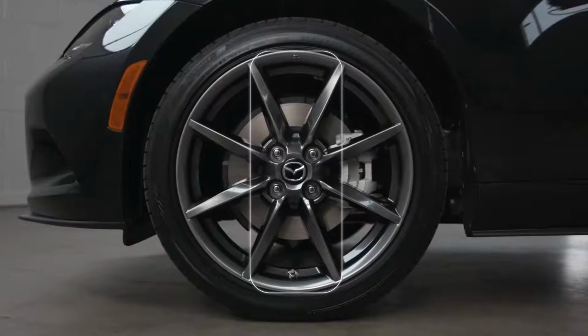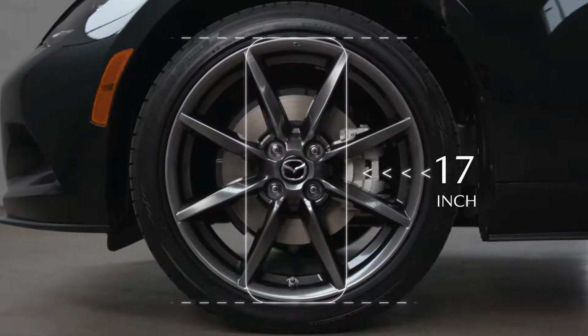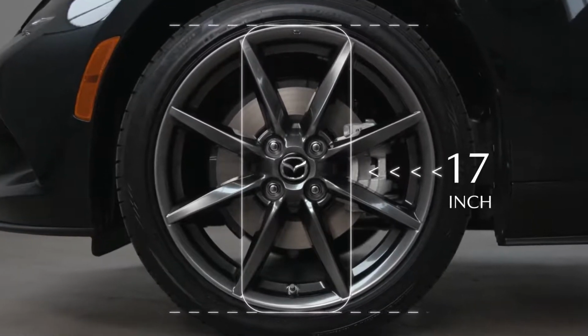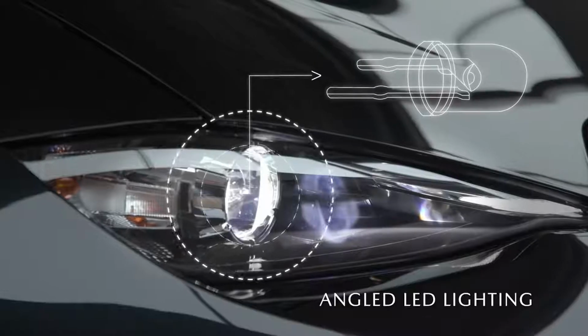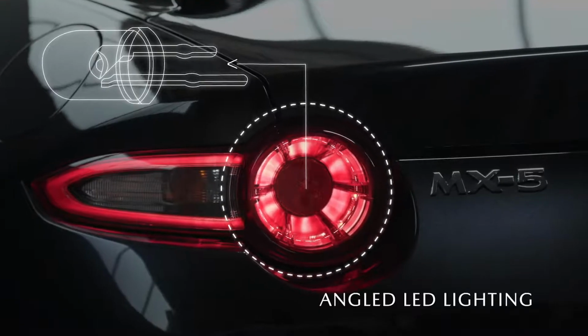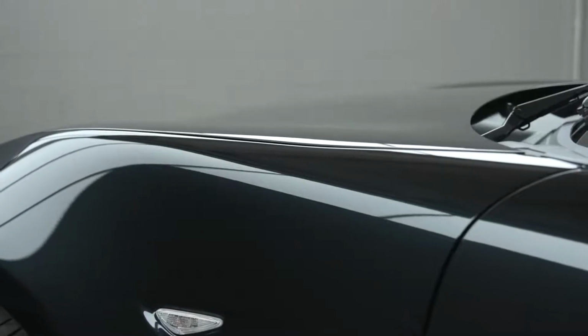17-inch aluminum wheels come in metallic black on the Club, or dark silver on the Grand Touring. Or choose the Brembo package on the Club manual transmission model to enjoy wheels in dark gunmetal finish and Brembo front brakes with red calipers. The standard LED headlights and taillights are angled to emphasize the athletic stance. The deep reflections of the paint accent the flowing lines.